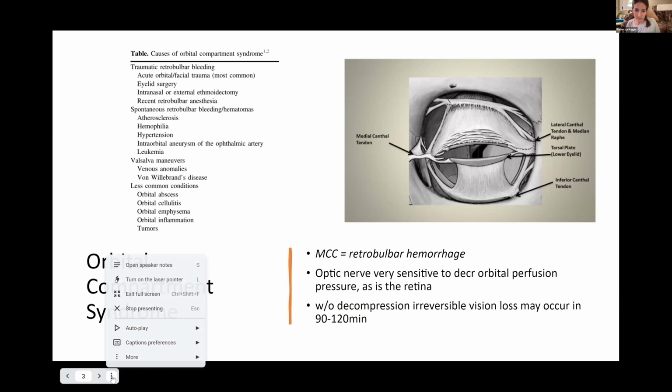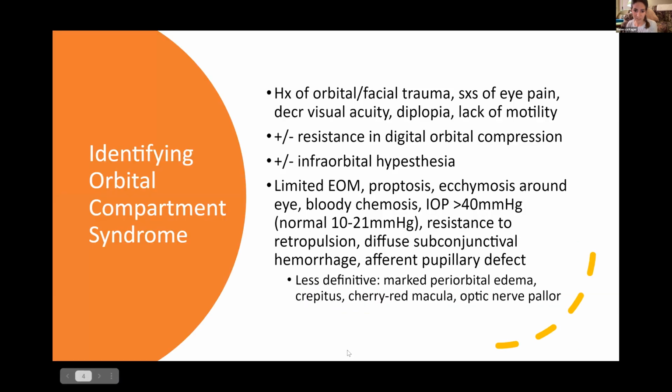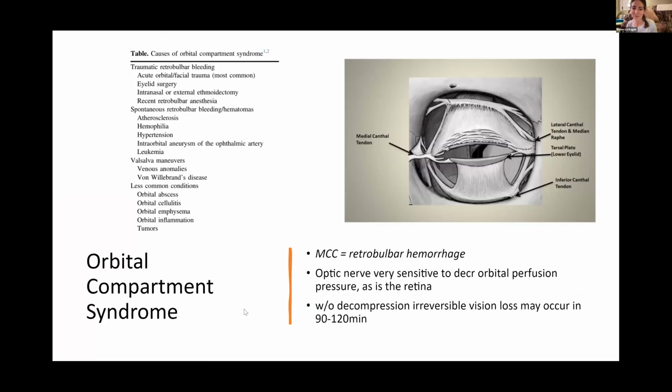So orbital compartment syndrome, the most common cause of, go back one slide. The most common cause of orbital compartment syndrome is retrobulbar hemorrhage. The other causes are up on that table on the left-hand side. One of the big problems with orbital compartment syndrome is the damage that can be done to the optic nerve because it's so sensitive to decrease orbital perfusion pressure, and so is the retina. So there can be serious and possibly irreversible damage to vision with permanent blindness within as little as 90 minutes to 2 hours.